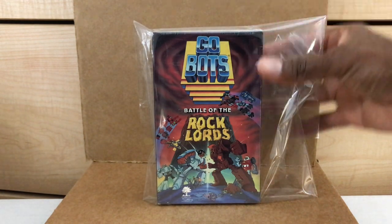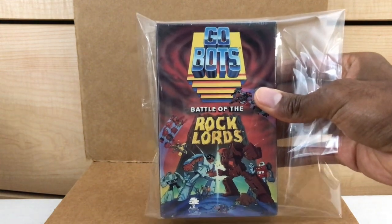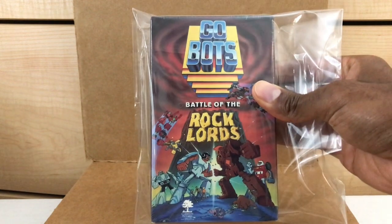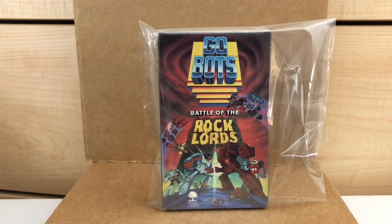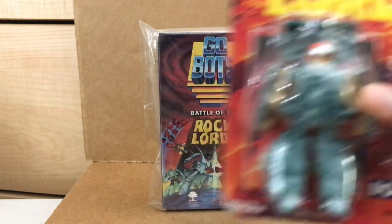But what did I want to say about this? GoBots, this is a really adorable Betamax of Battle of the Rock Lords. And on top of that, here is the Rock Lords figure that I have. Boulder. I have a Boulder.